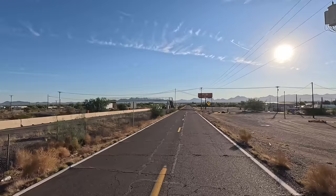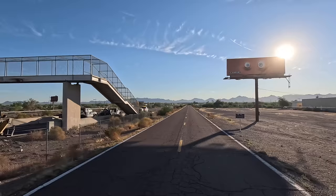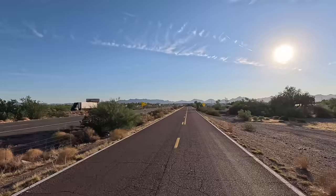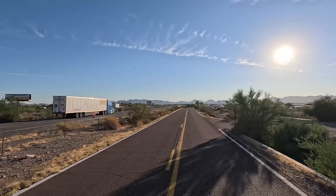This pedestrian bridge has been there for a long time, ever since I've been coming here. Back in the olden days when there was more vending on Main Street, you could walk back and forth because you couldn't drive the streets. That was way before Main Street was four lanes and all that. A lot's changed through the years.